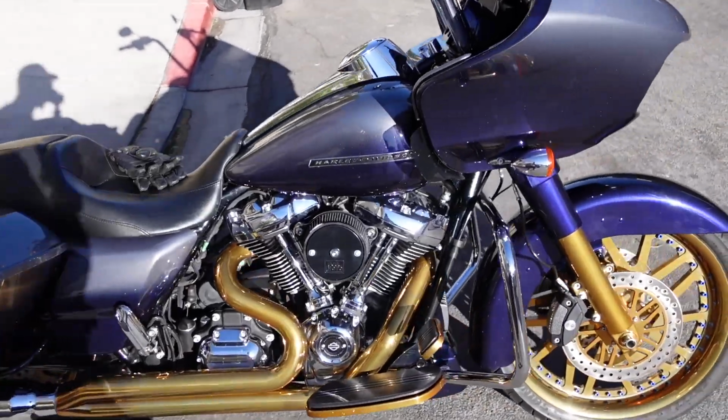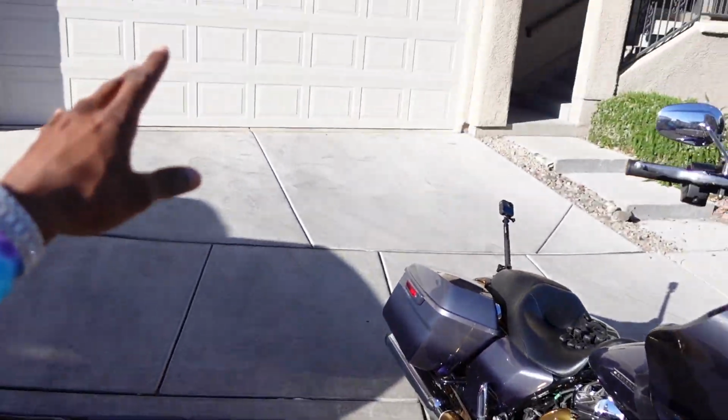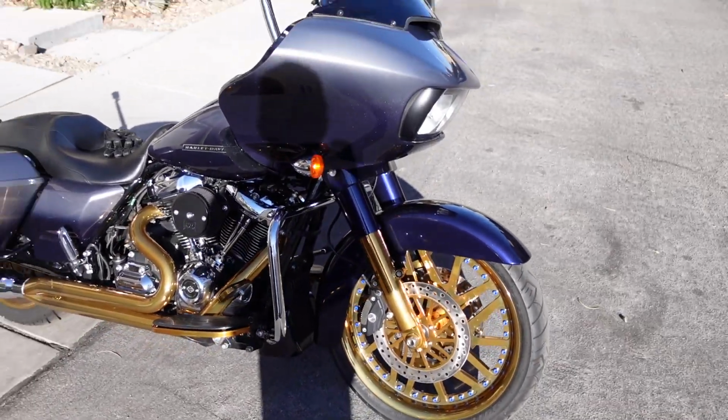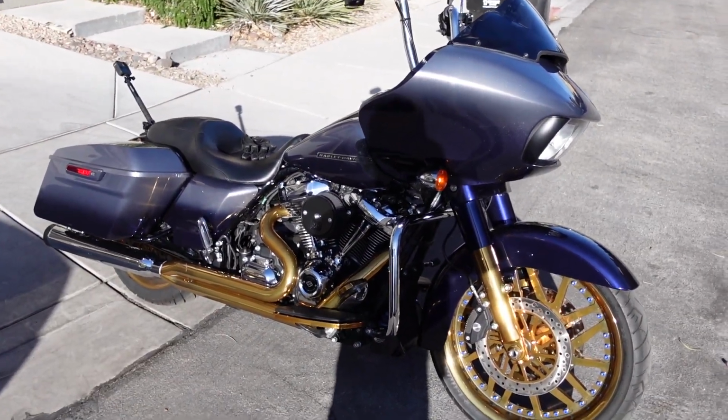Been in Daytona too long. I didn't close the garage and everything. Didn't even get my helmet. I just felt like I was in Florida still, man. So let me get that helmet on and we're gonna get up out of here.